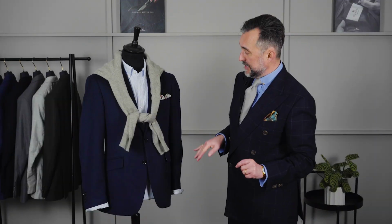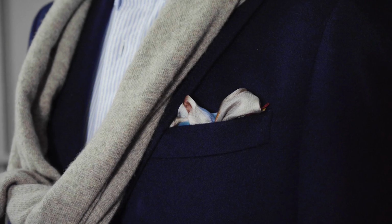Finally, isn't it beautiful how that pocket square just kind of adds that extra layer, brings in all the colours. You don't immediately look at it, but you know it's there.